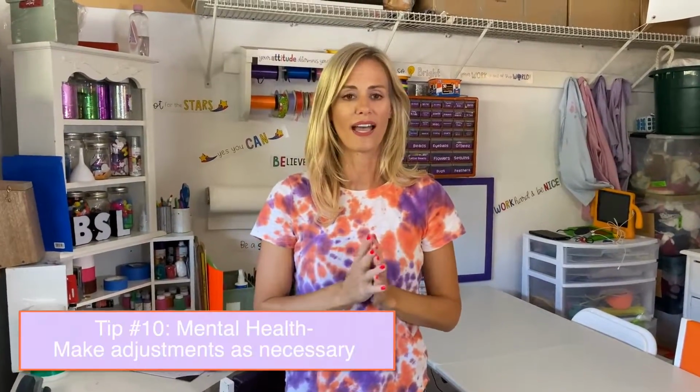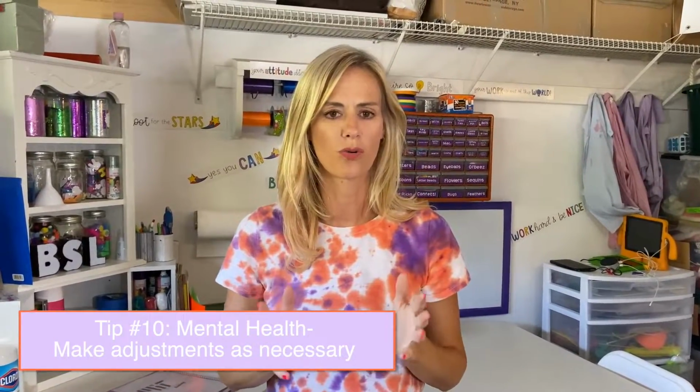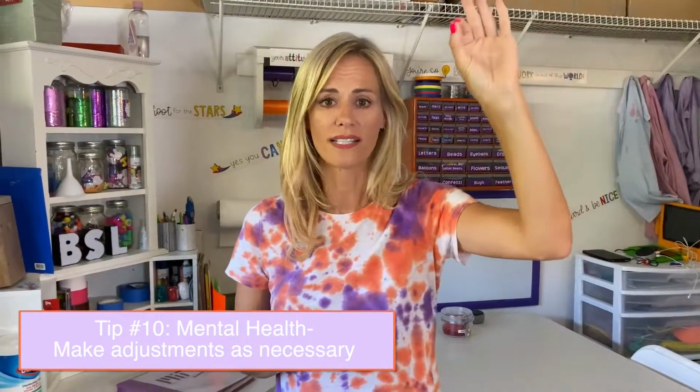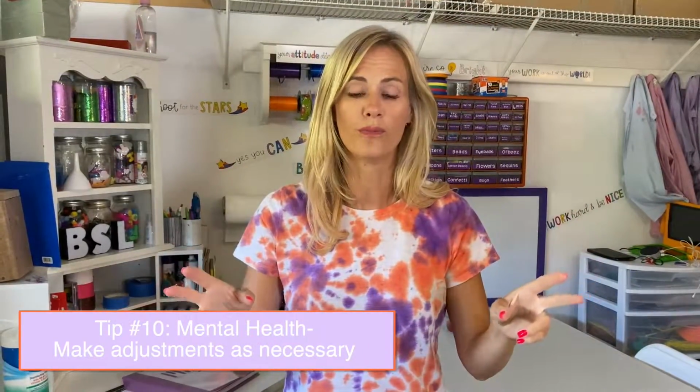The last thing is mental health. We've all talked about how important this is during this time. And it is really not the number 10 tip, it's the number 1 tip. And that is, I say, read the room. Read the room of yourself: what are you feeling? And read the room of your children: what are their needs?